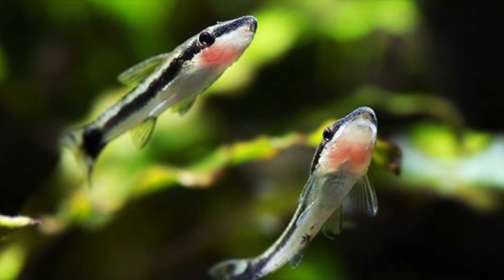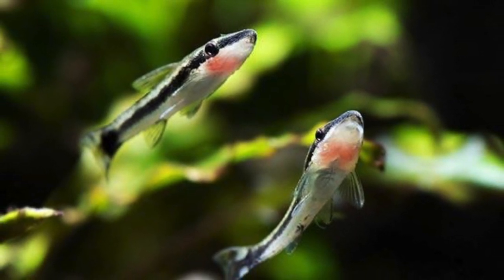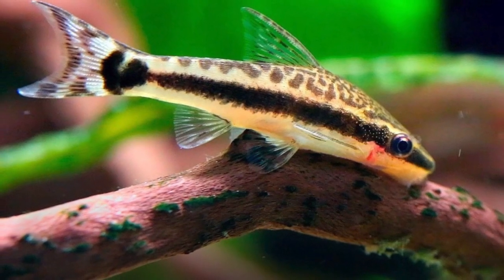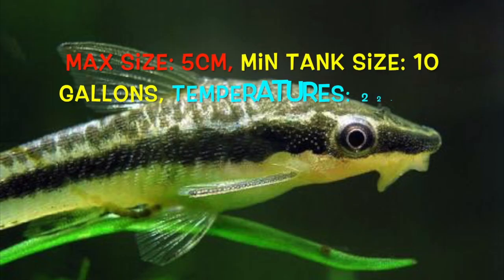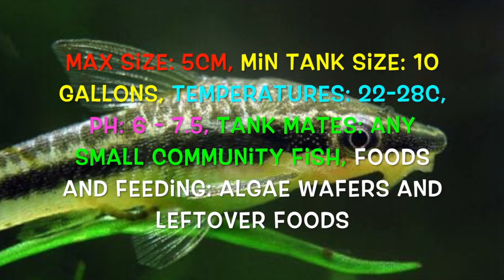Otocinclus Catfish, Otos for short, are gorgeous, cute little fish that will clean the aquarium fast and efficiently. They have little suckers as their mouth that they use to eat the algae. They will graze algae off the glass and ornaments, and even the plants. These fish prefer to be in groups and can thrive in a range of water parameters. They grow to a maximum size of 5 centimeters, which is pretty small for an algae eater.